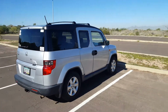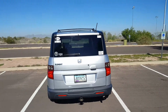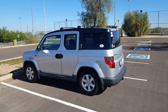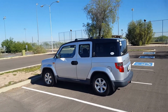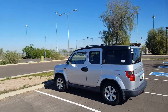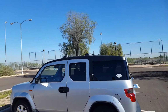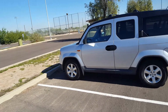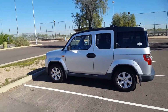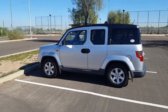But they were notable for being quirky, little square boxes, and they sold really well for quite a while. I do believe they were discontinued 2013, 2014, I believe. They were eventually replaced in Honda's lineup with the HR-V, which is more of a traditional raised hatchback crossover than what this is. I like this a little better than what the HR-V is, because this is actually something very unique.